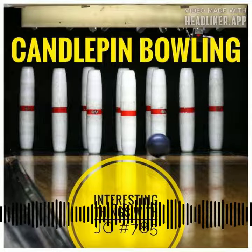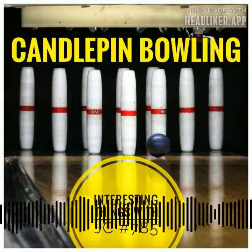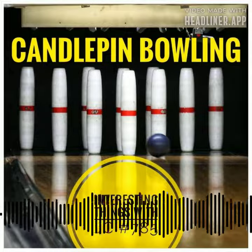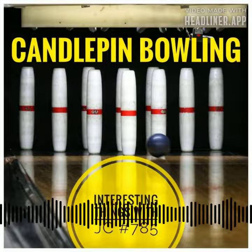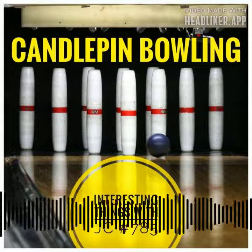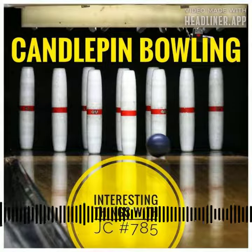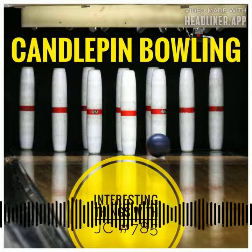The pins, they do reset. There's a choreography of manual pin setters arranging and setting pins after each roll. It's a huge contrast to the automated mechanisms of tenpin bowling. And then there's the lanes. Oh, you can't overlook that. There's an intimacy to candlepin bowling lanes. They're narrower than tenpin counterparts, and there's no gutters.